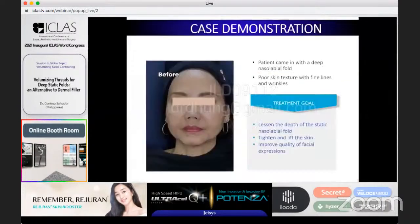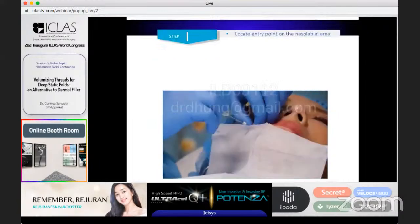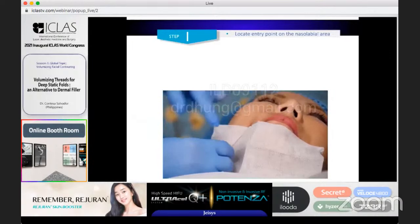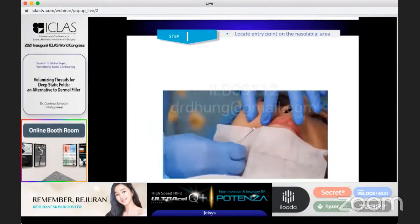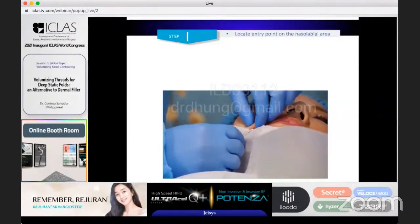So for her case, she wanted to improve those deepened nasolabial lines. So this part here, she wanted to somehow reduce it and make it natural looking. I used here the PDO Octotwist threads preloaded in a gauge 19 50mm length cannula, single entry point at the inferior border of the nasolabial crease, and inserting the threads subdermally in a fanning technique.